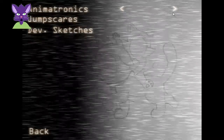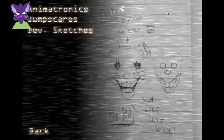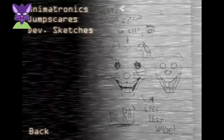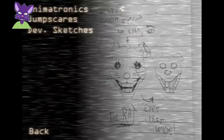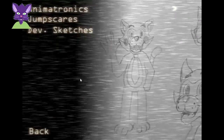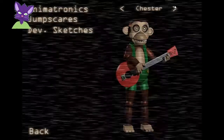That's nice. Vents, doors, no eyes. Noise less wild. The rat. Oh, that's nice. It looks like he's got eyelashes. That's some really nice extras there. I want to see more of these extras. Candy, Cindy, Chester, Penguin, Blake.